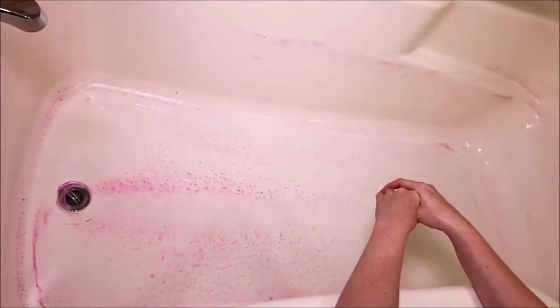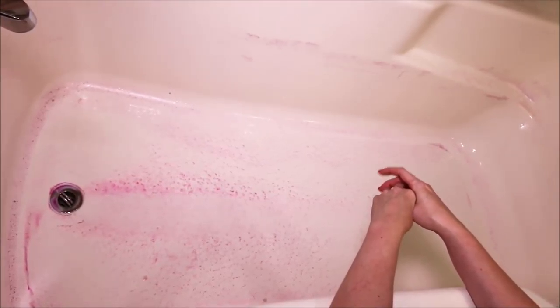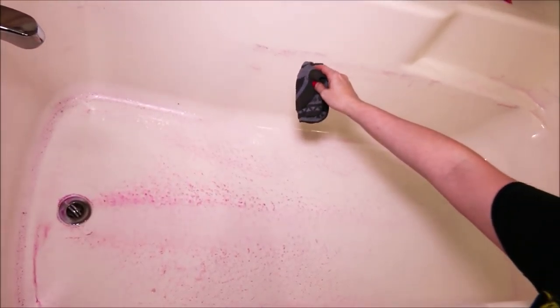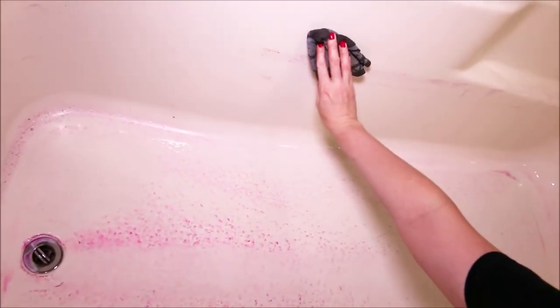Finished with my Deep Space bath bomb. I do have some cleanup in the tub, some color. I did get a rag though, so we can see how easy it's gonna be to wipe off. So, yep, that's gonna wipe right off.